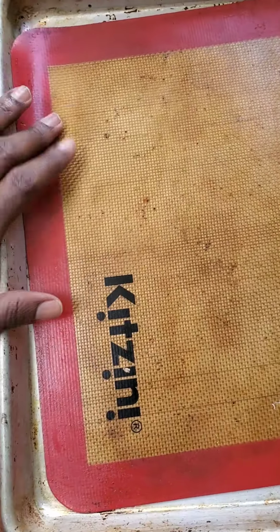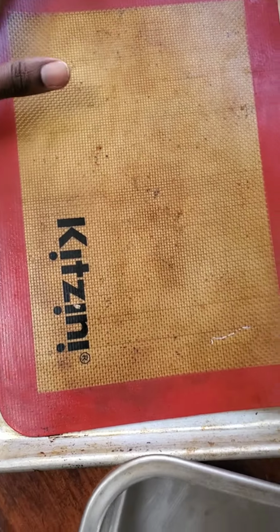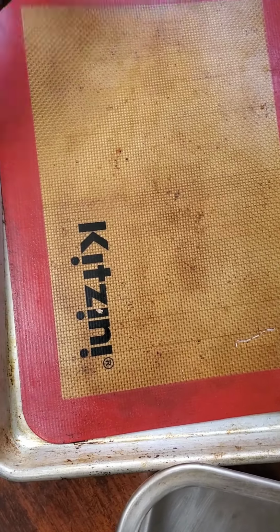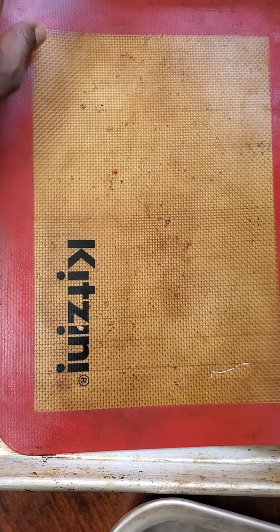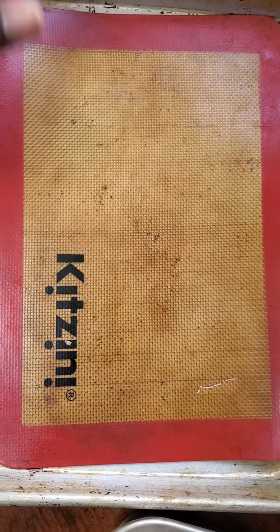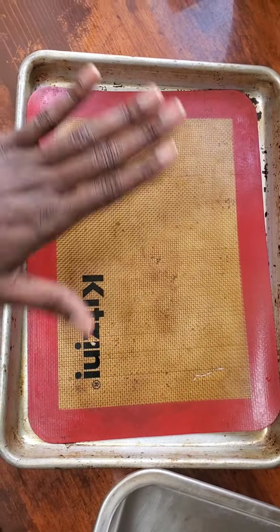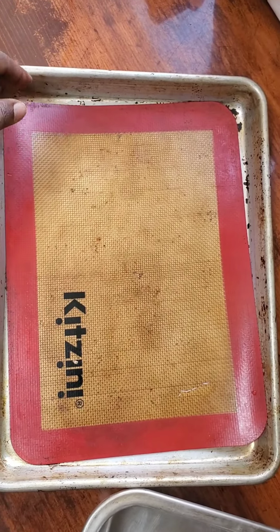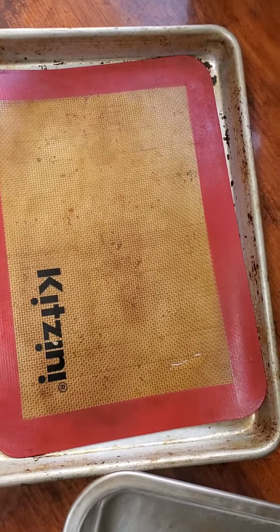I have 4 of these cooking sheets, and I have these reusable silicone mats that go in them. I have 3 of these total, and these have been going great for like 2 years now. Some of these might have a cut in them, but they still work and they're still non-stick. And these have been amazing. I don't have to worry about putting foil on my cooking sheets when I'm baking. I use this a lot. Even if it goes in the freezer, this is just amazing.